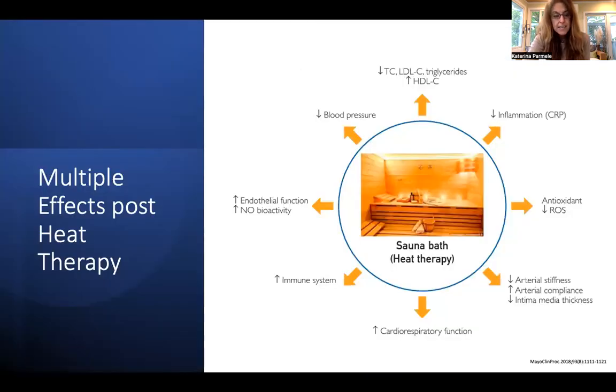Other effects post-heat therapy: your blood pressure goes down, your inflammation goes down, your reactive oxygen species go down. That's a good thing. Arterial stiffness goes down. Your cardiorespiratory function improves, your immune system improves. It improves nitric oxide bioactivity, which helps blood vessels dilate and reduces blood pressure that way.